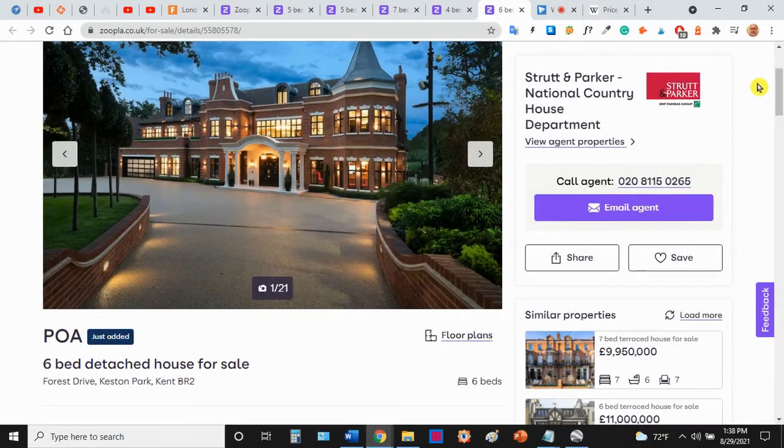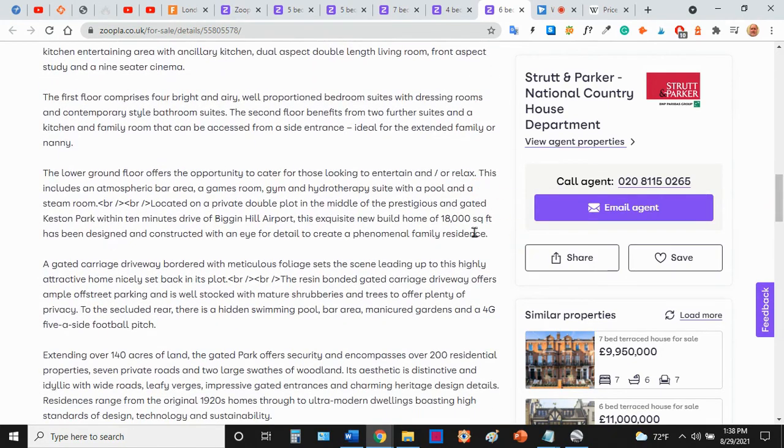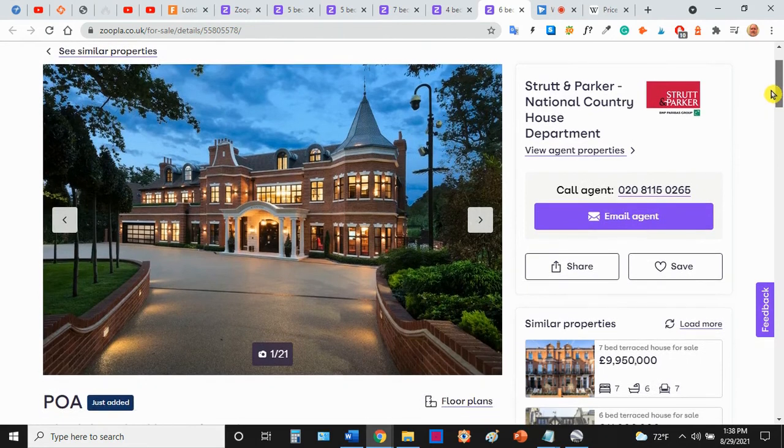All right, so our final fantasy dream home today in London is listed as POA again. It's six bedrooms. They don't tell us how many bathrooms it is. We have to read deep into the description to find out. It is 18,000 square feet. It is a huge piece, and it is on a big piece of land. So let's take a virtual tour of this final fantasy dream home of the day.